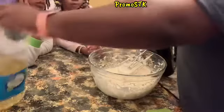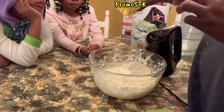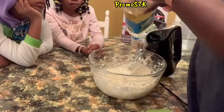Just a little bit of oil in there. This is cooking oil, y'all. Just a little bit of oil. That gives it a little bit of shine to it, and it helps keep it soft. About a tablespoon of that.